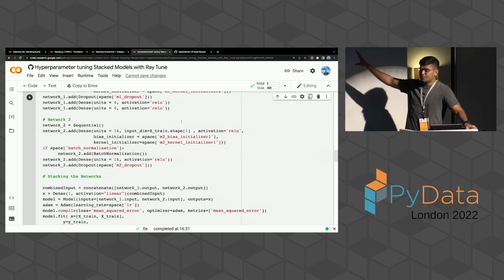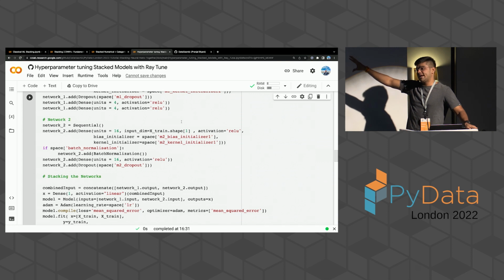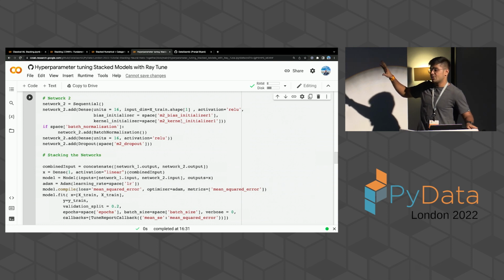Network 2, similar procedure followed, kernel initializers, bias initializers for a first layer. Batch normalization, if it is true, there will be a batch normalization layer, otherwise there won't be one. And network 2 will have the final 16 layers, and again, this will not have the final single node because we are going to concatenate it.